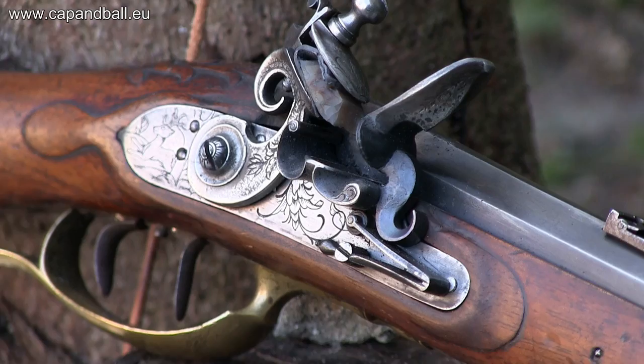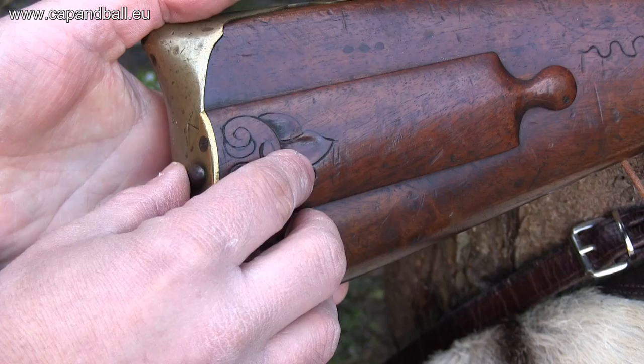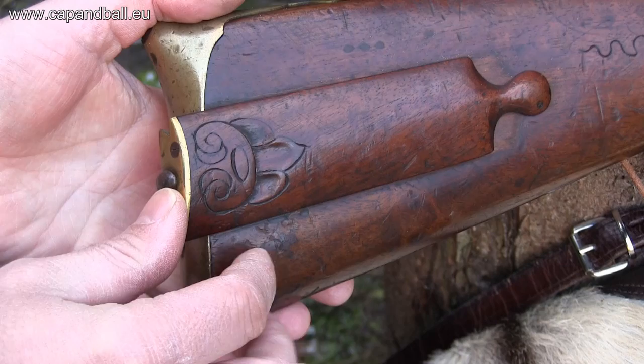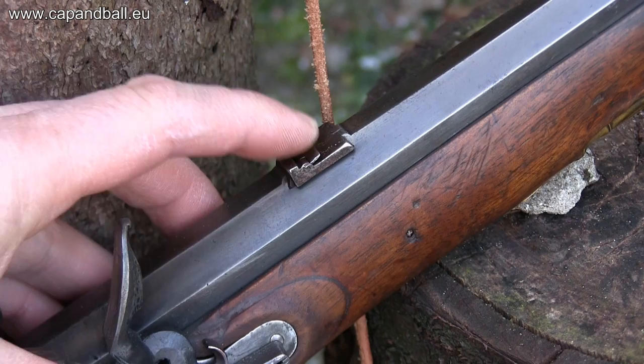The lock of this rifle is quite advanced. The lock has a waterproof pan with two range channels, and the frizzen has a roller for a fast ignition. The stock has a traditional German-style wooden patch box for holding patches, spare flints or tools for cleaning the rifle. The double set trigger helps to have a light trigger pull and it functions perfectly even today. The rifle is equipped with a leaf rear sight adjustable for two distances and a bright brass front sight.